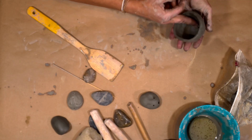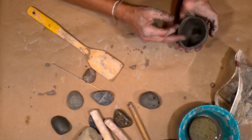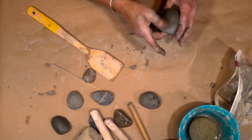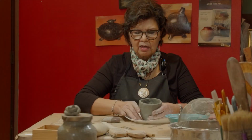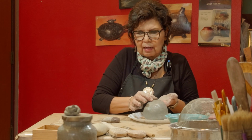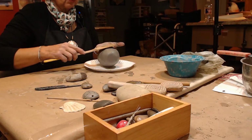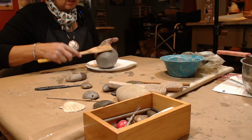So still just kind of maneuvering with my fingers, cleaning out the inside, making it nice and smooth, and I could add another coil. Okay, now you can see I've been able to make the pot grow. I've added a couple more coils, and I've done the smoothing and a little bit of paddling with the kitchen spatula, the wooden spatula, just compressing, getting rid of those coil lines.